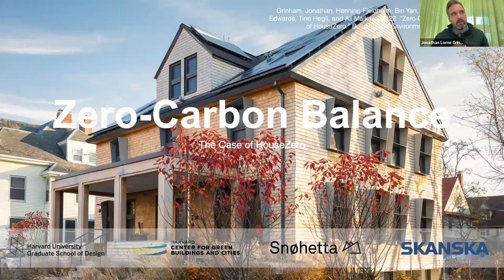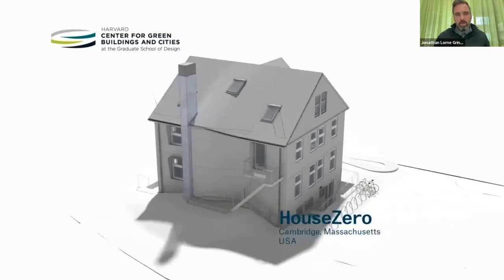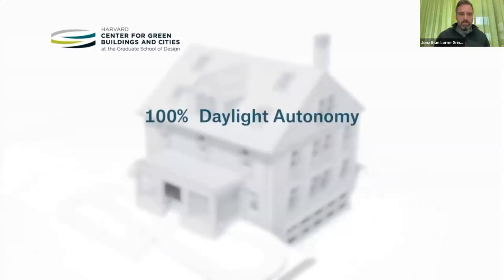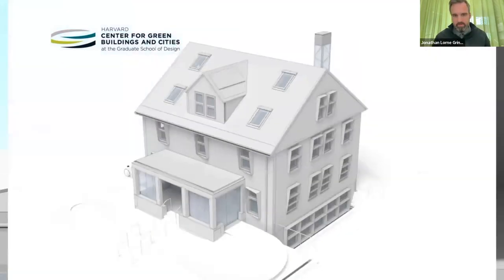And the first project is actually here on campus at Harvard, and it's the headquarters of our Center for Green Buildings and Cities. This is House Zero, which was designed by Snohetta, built by Skanska, and teamed with the Center for Green Buildings and Cities. It was commissioned, or started construction, back in 2016 and commissioned effectively right before COVID hit. And the house employs a number of different strategies around 100% natural ventilation, 100% daylight autonomy, incredibly interesting ways of doing low heating and cooling energy systems, and then a particular awareness of the total carbon across the system.